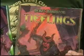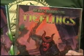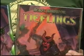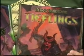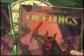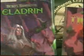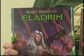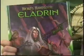So this is Hero's Handbook, Tiefling, and Eladrin. And there are just lots of new options for each of these races. We'll eventually expand this into some of the more traditional areas, such as fighters and so on and so forth, class books and race books and so on. But at this point, we have 3 Hero's Handbook books available in stores. What's the 3rd one? Dragonborn, which has been out for a couple months. So players can go out and check these out, and there'll be more on the way.